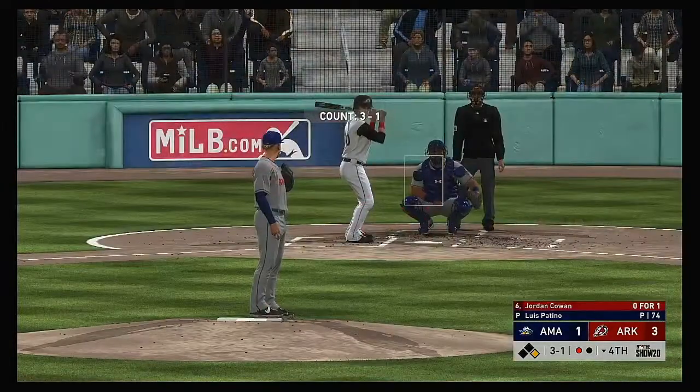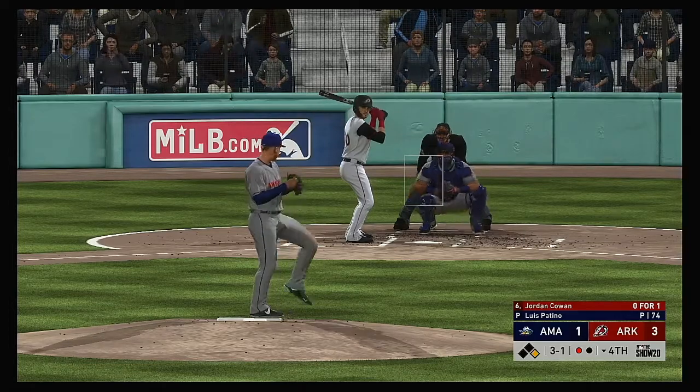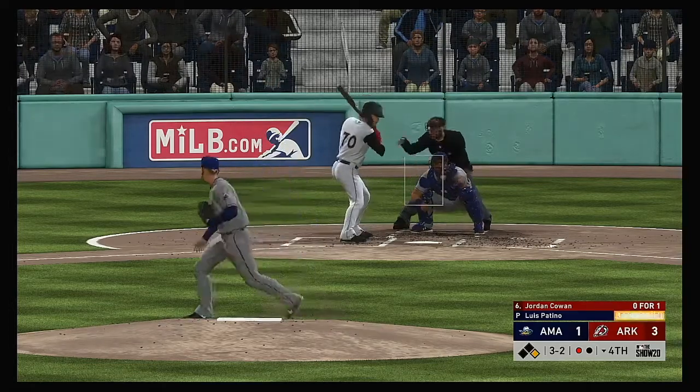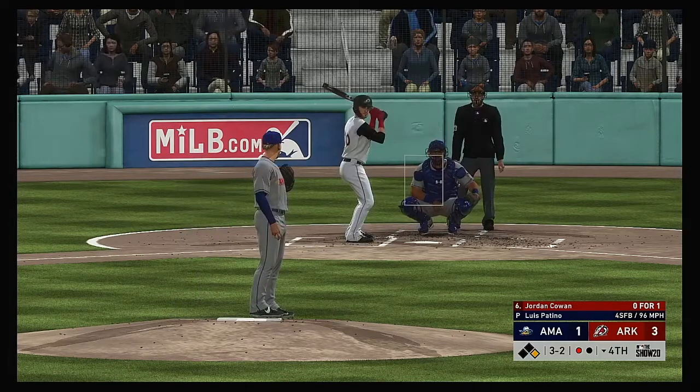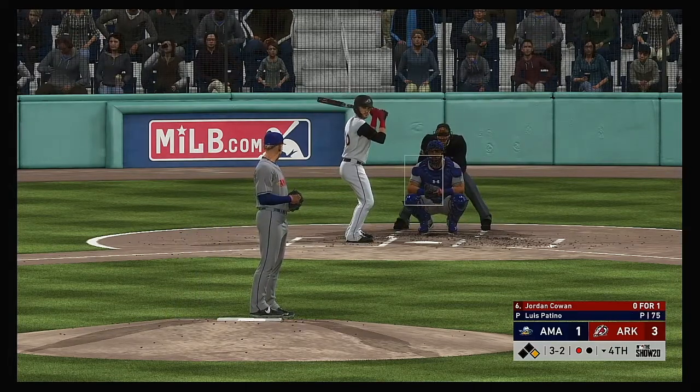Stepping up to the plate, Jordan Cowan. He popped out in his first trip. Yeah, Matty, and it looked like he got fooled a little bit. A little bit out front, ended up popping out. Expect him to be a little bit more leery of the breaking pitch this AB.